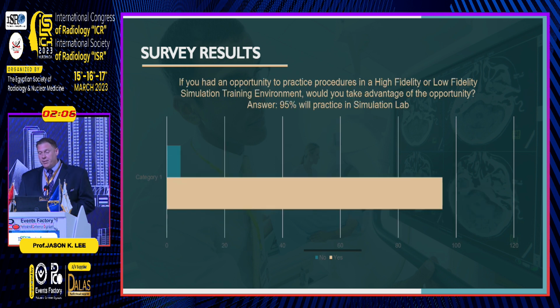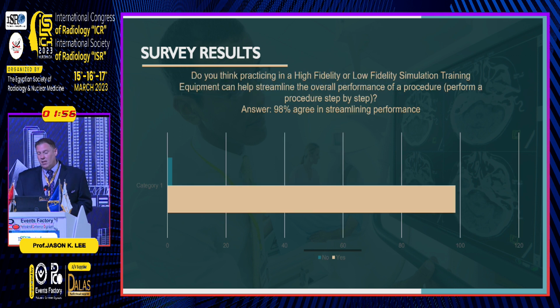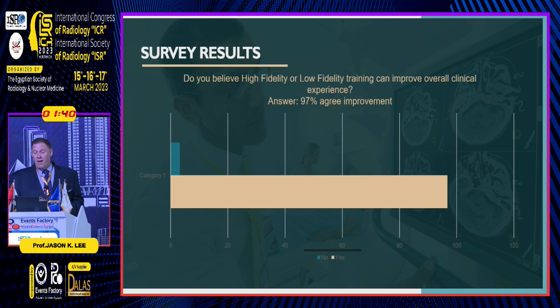Next question: if you had an opportunity to practice procedures in a high fidelity or low fidelity simulation training environment, would you take advantage of that? 95% said yes. One more question: do you think practicing with high fidelity or low fidelity simulation training equipment can help streamline the overall process of performing a procedure? Overwhelmingly, 98% agreed it streamlines performance. Do you believe high fidelity or low fidelity training can improve overall clinical performance? 97% also agreed it would be a good improvement.